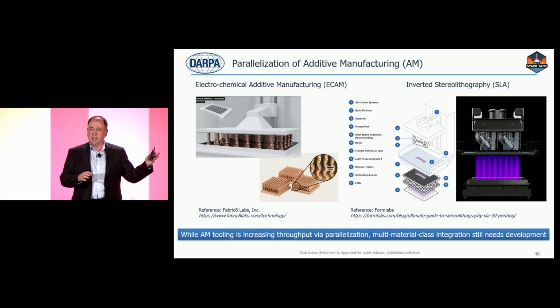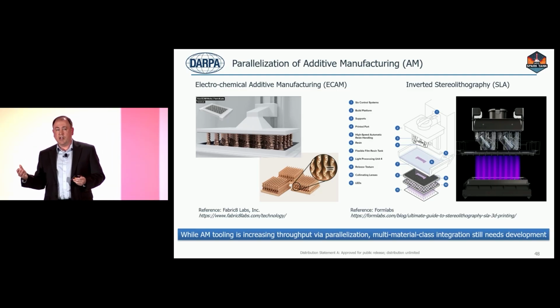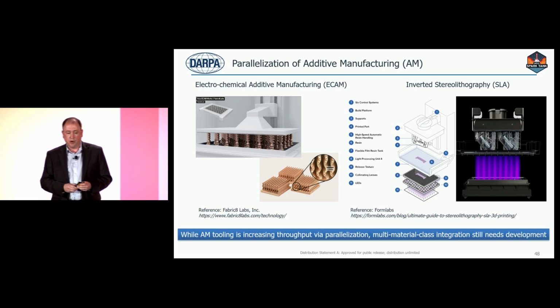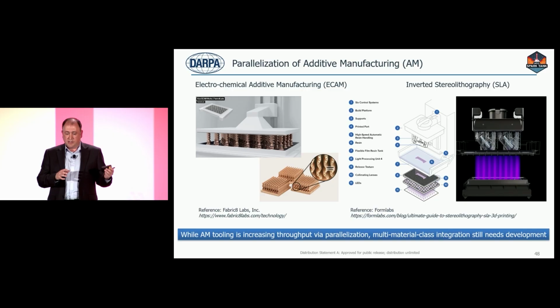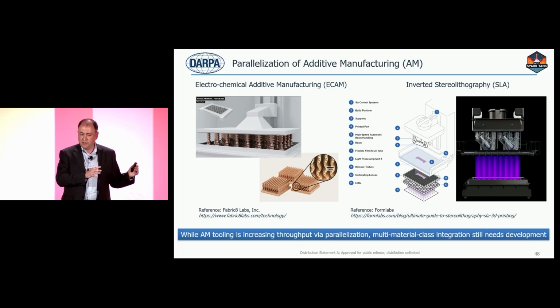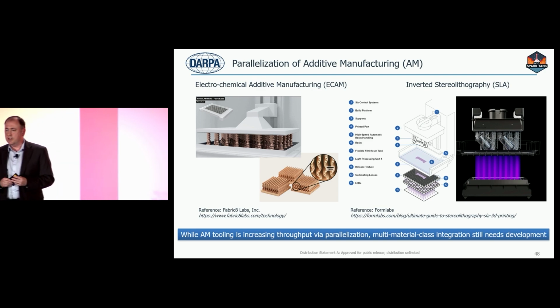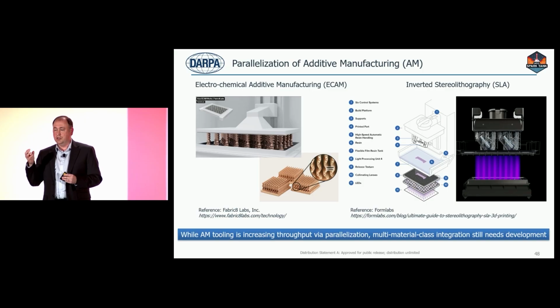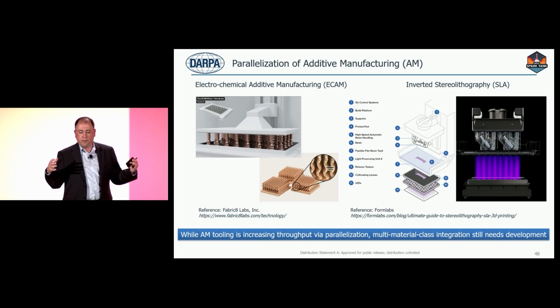You can think of that technique as sort of selective area electroplating, and they have a tool that allows the deposition to be changed through the course of a build, and they can produce these really intricate 3D structures that have bulk-like properties, basically the same type of properties that you could get out of an electroplating type of deposition approach, but in this 3D designed intricate geometry. So that's one technique where they're using electrochemistry instead of temperature to drive that reaction. The other one on the right, from Formlabs, is inverted stereolithography, where they're using photon energy, or light, to do conversion of a resin bath to produce polymers in a large area format.